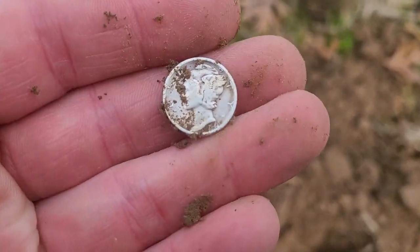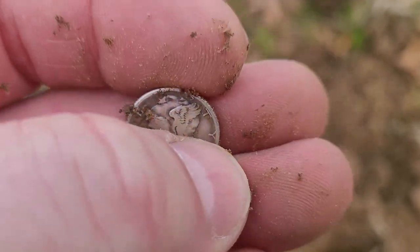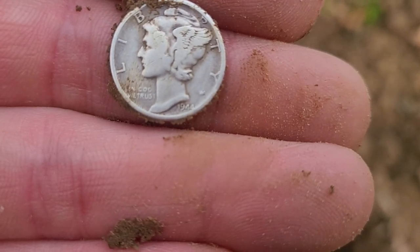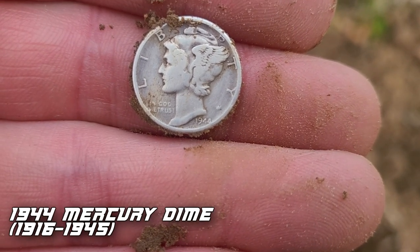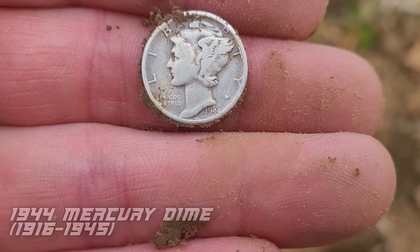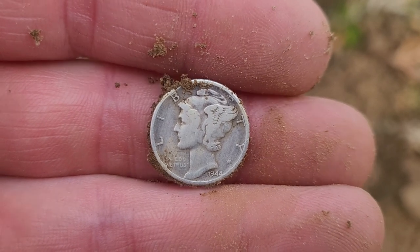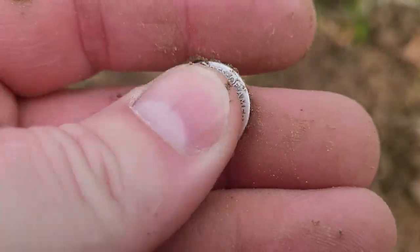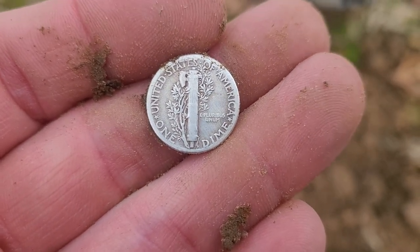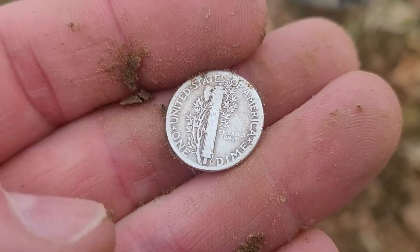And that's going to be, can y'all read that? 19, I'm going to wipe that one here. Can y'all read it? 1944? Is that what that says? Yeah, 1944 Mercury dime. Let's see if it's got a mint mark on it. I can't see a mint mark if it does. My eyes are not the best in the world.